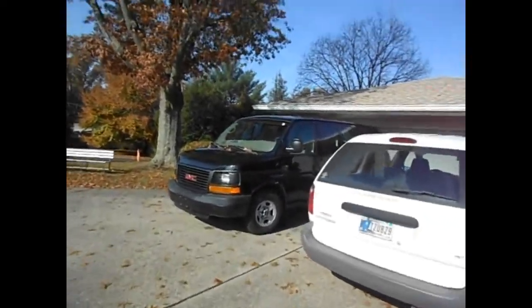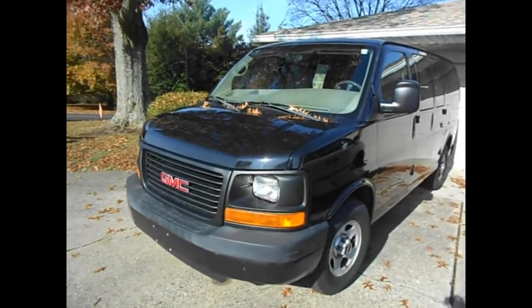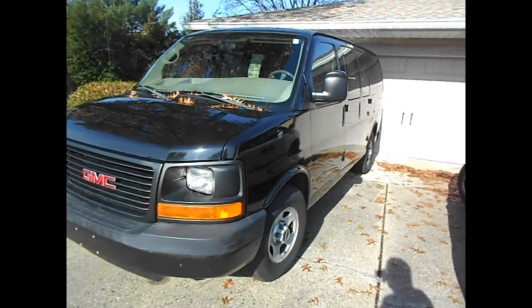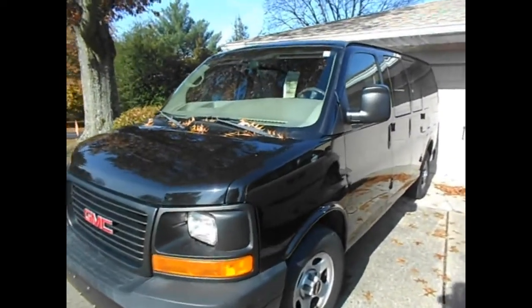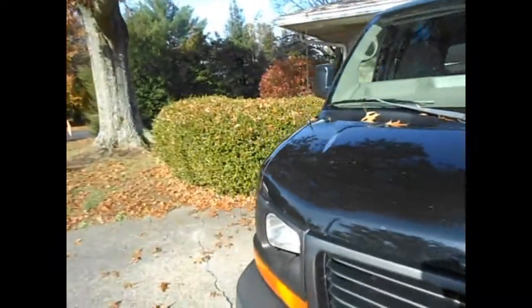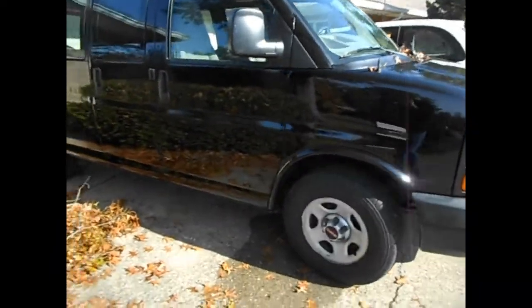But this is a GMC Savannah, they call this. I don't know why GMC's version's called a Savannah, but it is. So anyway, had to get some new tires put on it. The lady I bought it from, I got a pretty good deal on it, I feel like. She told me that the tires were bald, and they were.